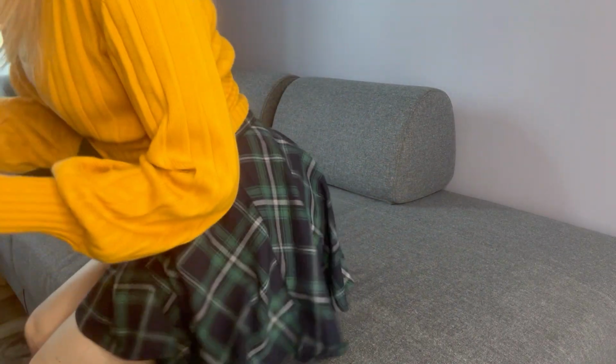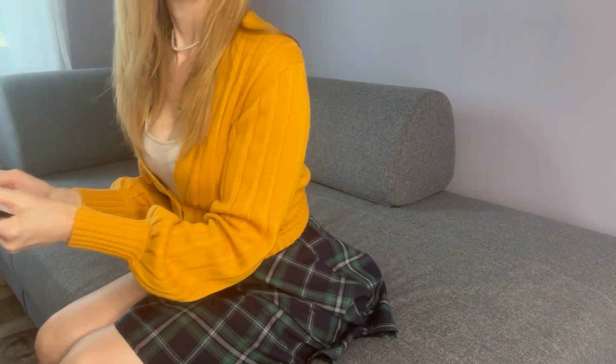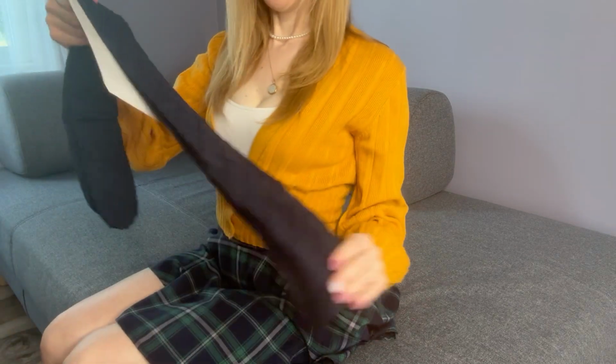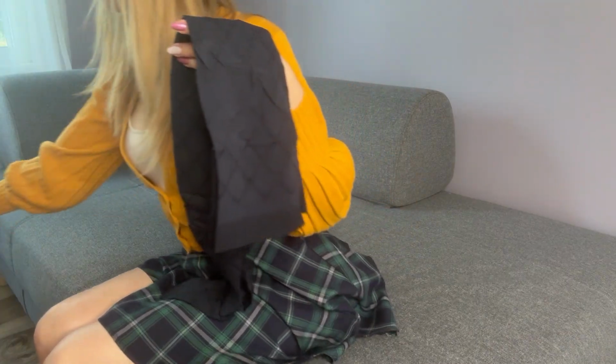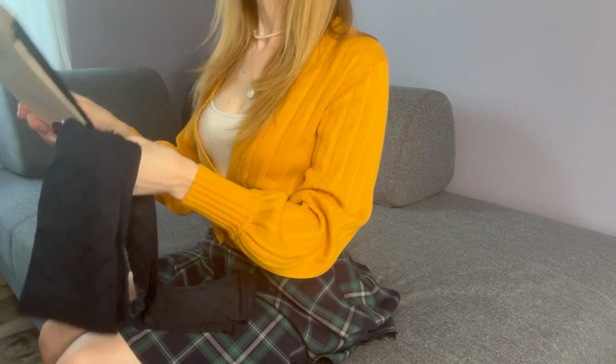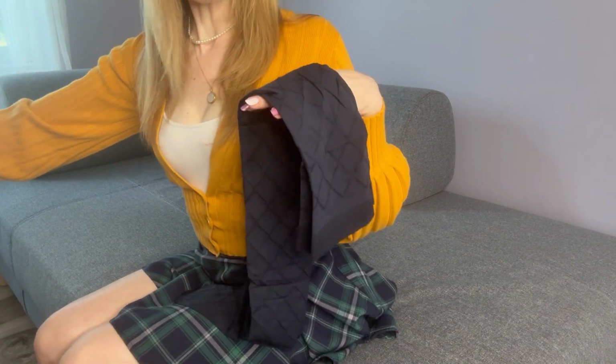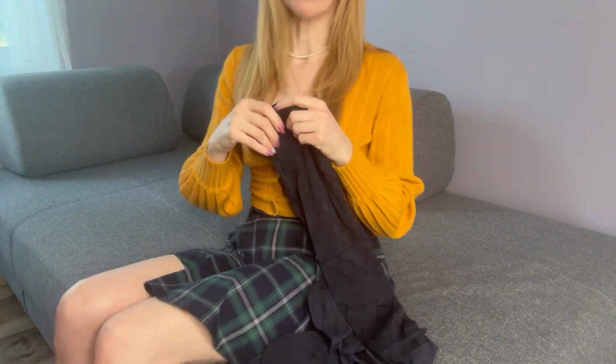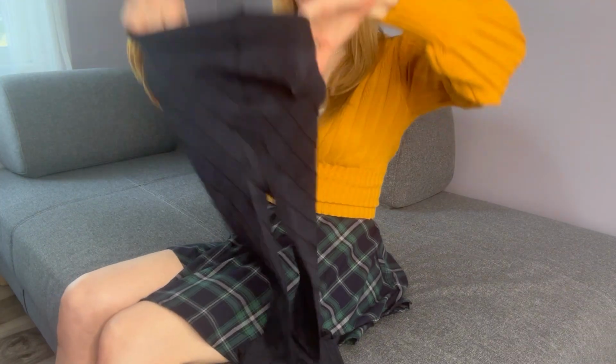I've put together a little outfit that I think might work with navy blue pantyhose. Let's find out. So, what does it tell me about the denier here? They're not giving me any denier information on the package. I'm sure it must have said on the website, but I don't remember. They do feel thick though.